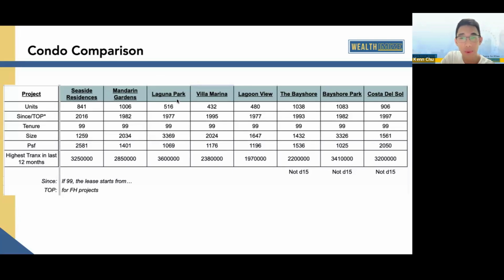2.8. Oh, this is Laguna Park. So already 1977, but so big. Still 3.6. So you ask yourself, this is a very old, I think one of the oldest developments there, so already still 3.6. Yeah. Okay, of course PSF very good but quantum wise, not too bad. Okay, imagine how much they bought at that time.